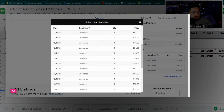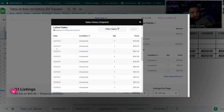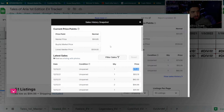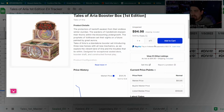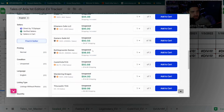There's a lot of sales, which is good. There's a lot of movement. There's a decent number of sales already today. There's 2 sales, even a sale at $80 for a Tales of Aria First Edition booster box. So there are deals to be had. $80 is awfully close to MAP. I'm tracking this at $95 though. But just keep in mind, there is a ton on the market at that price point.